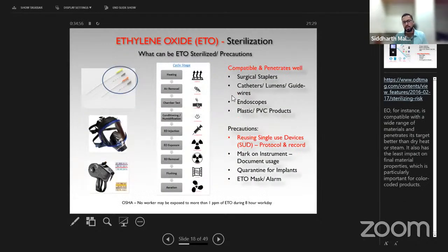What can be sterilized in ETO? As we told, anything can be sterilized inside an ETO. The only thing is a single use device. In case you're reusing a single use device like a catheter, ensure that you always have markings so you know how many times you have used the device. There is no benchmark for a certain safe number of times, but basically with your practice, you would know that a particular product's functionality is working well only 2 or 3 times when it is being used. The fourth time it is not going to work. So you can mark it on the catheters like this. After the fourth use, you can discard it.